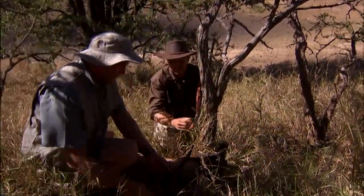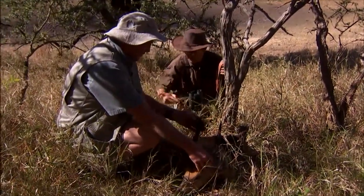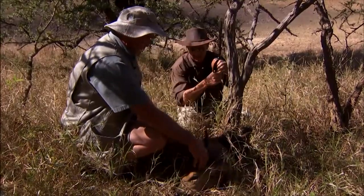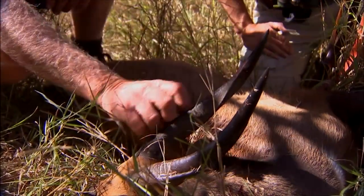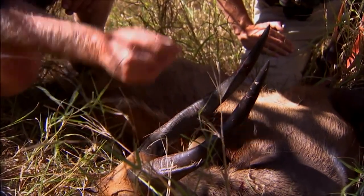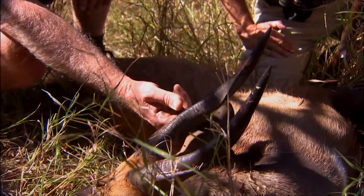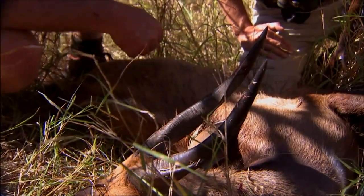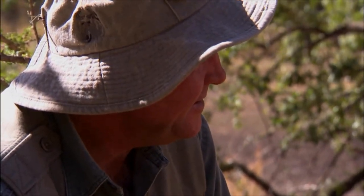This is the smallest one of the spiral horns, but also one of the really beautiful ones. Boy, they really are. You see what I mean about these being dangerous? Oh, yeah. They're little daggers, aren't they? And he's still got a good cape, and although it's quite an old animal, beautiful. Nice one. Well, you got a bushbuck with Bushbuck Safaris. So, excellent. Good. God bless you. Well, let's get this little guy out of here, huh?